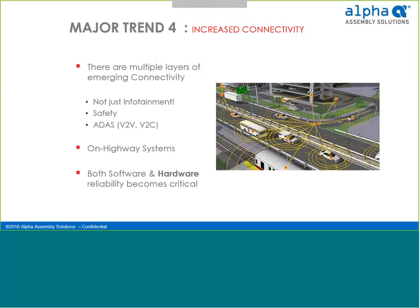And then the fourth major trend really is increased connectivity. This is becoming really, really big, and it's a big part of ADAS as well. Really, with connectivity, we used to just think of the Bluetooth connection from our phone to our car speaker system to be able to make calls. But a lot of it now is to do with safety.